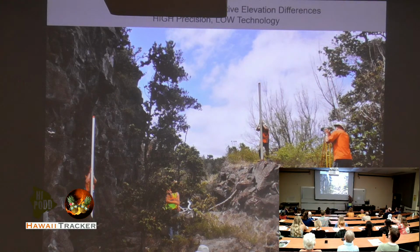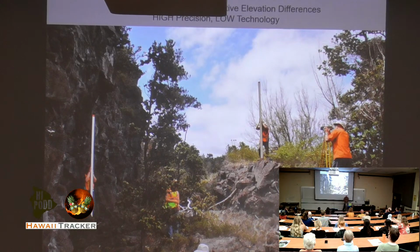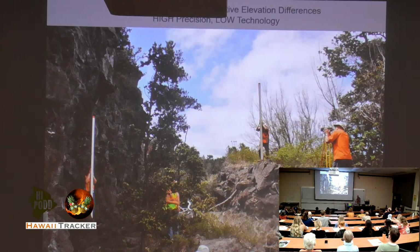So one of the other things that I would point out is that we live in a world, at least with my geology students and as part of this project, of very high precision, and we'll talk about that in a second, but really low technology. So we're not dependent on satellites, electronic tilt meters, or GPS units and everything else. We have two main components. One component is these nice 3-meter high rods. We don't do this during lightning storms. We'll talk about the precision involved with those in a minute.